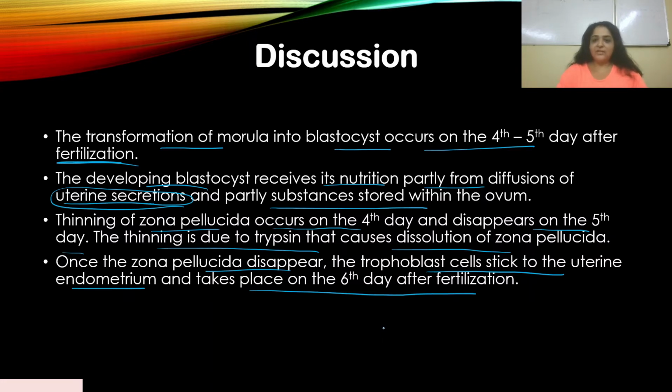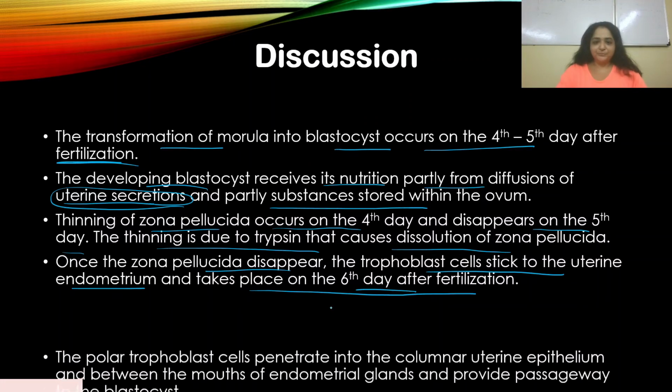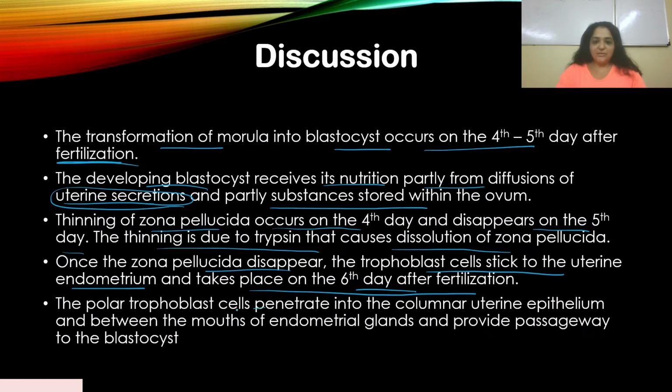So the trophoblast cells are actually very sticky in nature. The Zona Pellucida doesn't allow any attachment or implantation to happen. But once the Zona Pellucida disappears by the 5th or 6th day, the trophoblast cells, which have a very sticky nature, attach themselves to the endometrium wall. And it takes place on the 6th day after fertilization. Now the polar trophoblast cells penetrate into the columnar uterine epithelium.